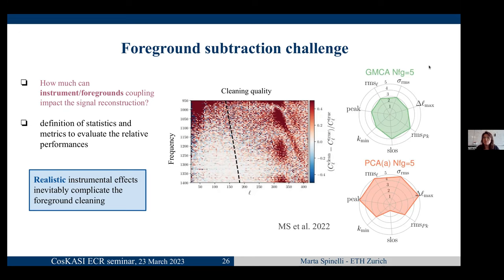So these spider plots that I show you here, in our paper we discuss how different techniques are good at cleaning more along the line of sight, cleaning the small scales, cleaning the large scales, and these types of things. And so there is a lot of comparison of various methods if people are interested. This is just an example of how different, for example, GMCA and PCA can be, and why PCA cleans some properties of the foreground better than GMCA does. So we did all this type of analysis. So the idea is to repeat this with a more complex simulation that we are constructing.